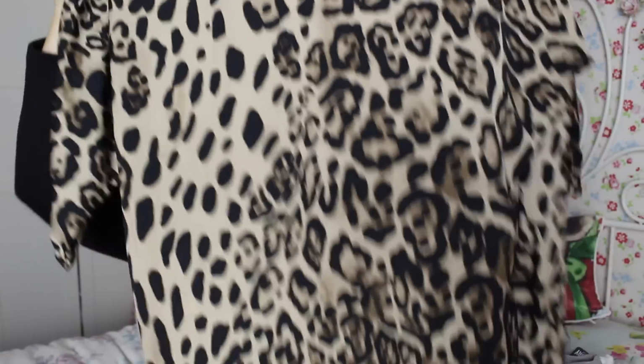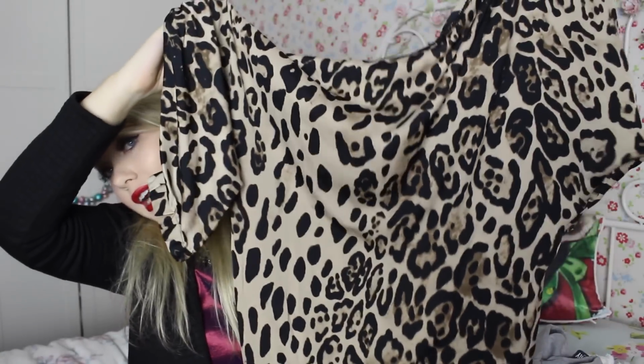It's like a big silky leopard dress, like oversized dress. That's really cute. I'm very into my oversized things at the moment, and this will be perfect with a pair of jeggings to just throw on but look really glam still. Again, one that I feel would go well with the red lipstick. So yeah, that's from Sylvie Quentin.